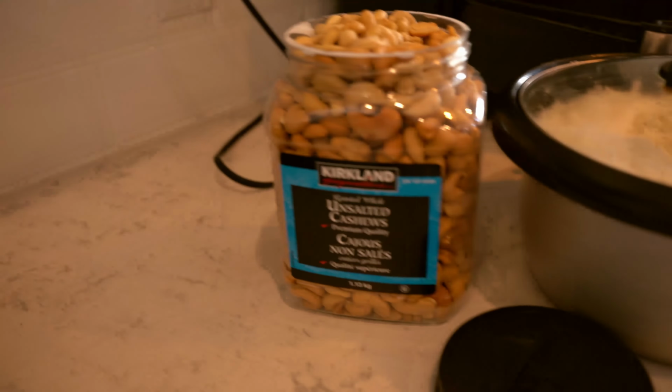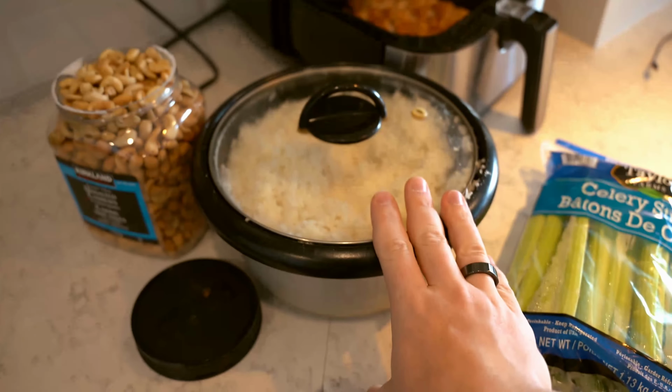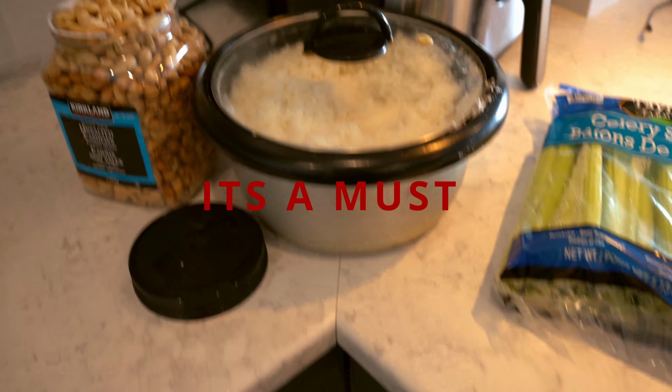All right, boys, second meal of the day. We got the plain old bodybuilding meal for meal number 2. Very simple for you guys. We got some cashews, some white rice, some chicken, and some celery. So this right here, a rice cooker and an air fryer, is a must for a quality and simple prep. If you don't have one of these, you should really get it. It makes the whole thing a lot easier. It helps a ton because you can put the chicken on the same day. You go get your shower, you come back and the chicken is nice and crispy and beautiful. So it's amazing. So that's meal number 2.